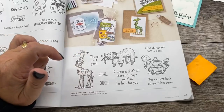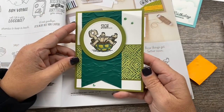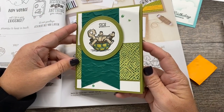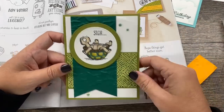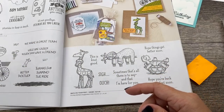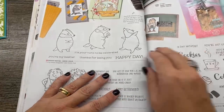This set is another really fun one. Back on Your Feet. It's really cute. This is a fun card I have with this. I keep meaning to use this in game night and I keep forgetting. So we'll probably use this in game night coming up soon. Good for get well cards.